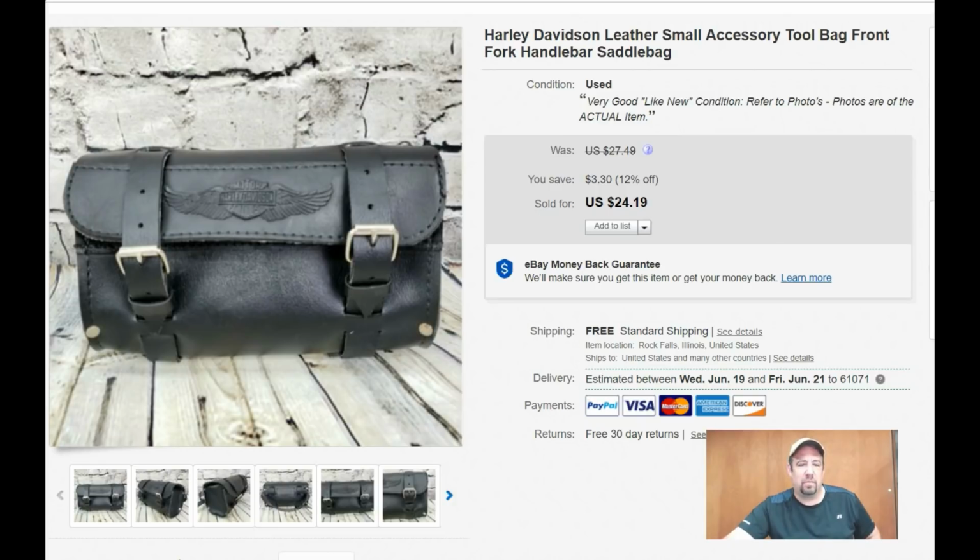Here's a Harley handlebar tool accessory bag, really cool. I picked this up, I think it was last weekend or the weekend before, at a garage sale. Had it in a haul video. I think I paid $5 for this. So not too bad, and I got $24.19. It was light enough to ship first class, so not a home run item, but I still made a nice little profit on that.